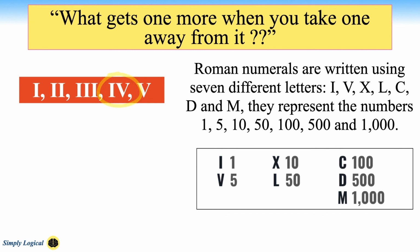So to solve this riddle, you need to think of the Roman numerals. Now we know that Roman numerals have a unique numbering system where the number before a multiple of 5 is written distinctively. In Roman numerals, the numbers 1 to 5 are written like this. Look at the number 4 and 5 in Roman numerals. 4 is depicted with an I and a V, while 5 is just a V.